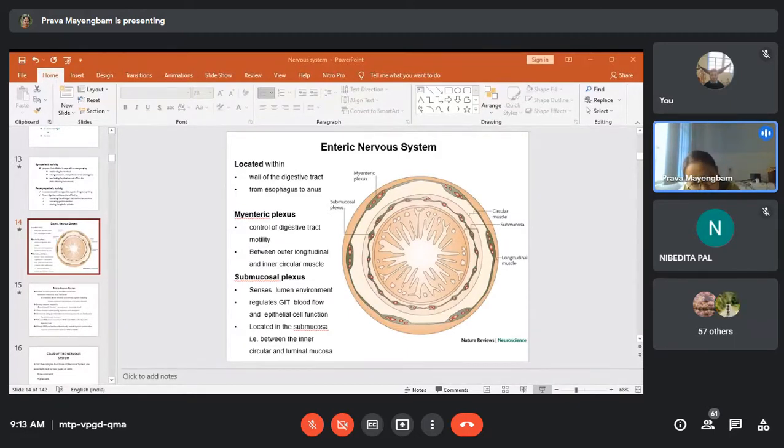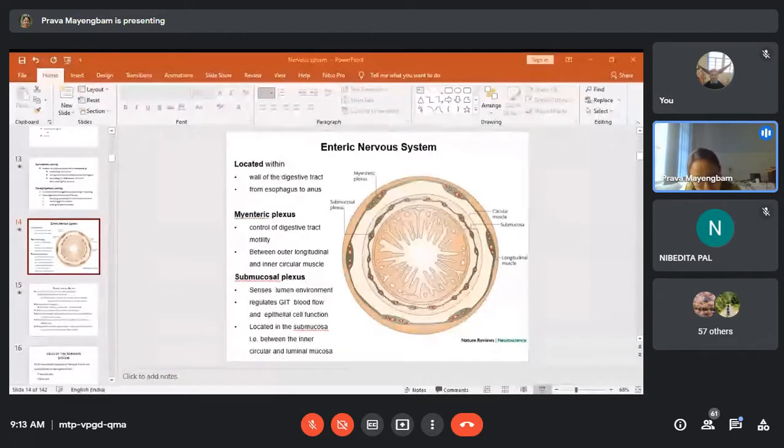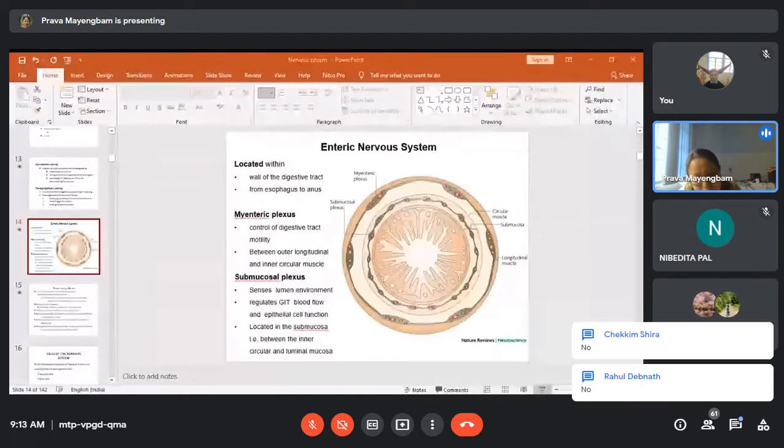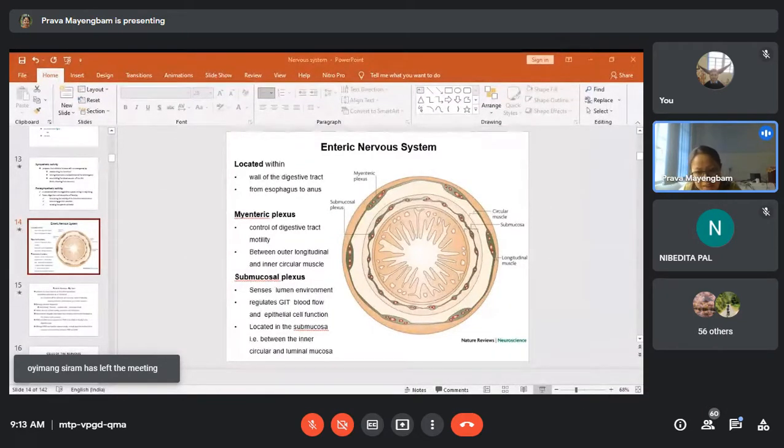The outermost one is the outer longitudinal layer. The next one is the inner circular muscular layer. And the third one is the submucosal layer. Submucosal layer means this mucosa is there, and this is the basement membrane. And below the mucosal layer is the submucosal layer.